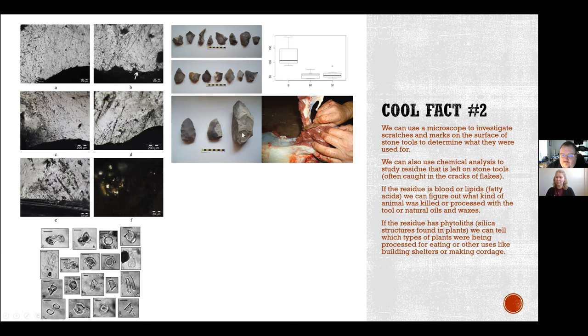So if you're out there and you find a projectile point or a stone tool, you take it home and you scrub it up and get all the dirt off of it, you just washed away all that information that we could have figured out about it. We could have figured out what animal they killed, what animal they processed, if they cut up some plants with it. There's a ton of information that can be found there.